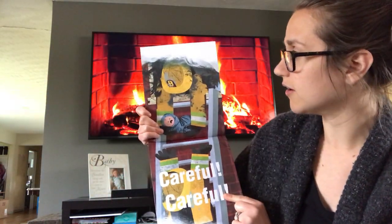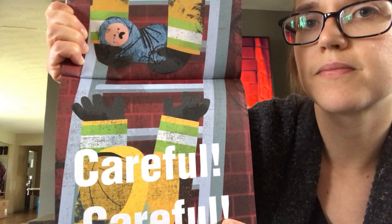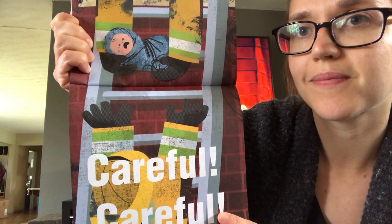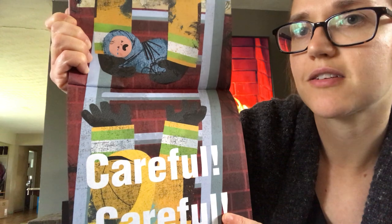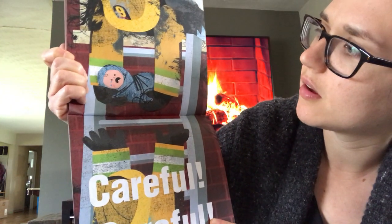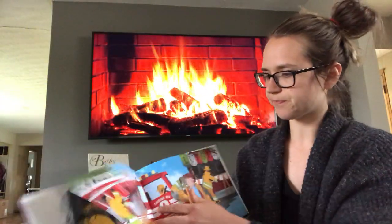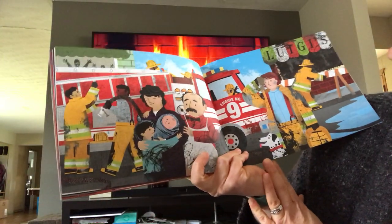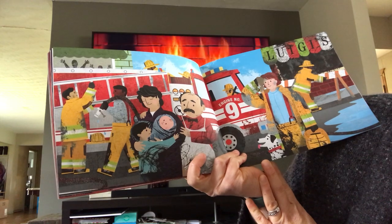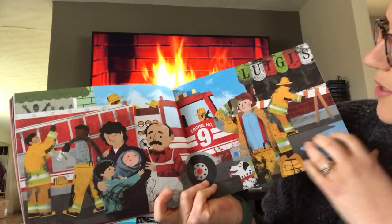Careful, careful. What are they doing? Yes, they're saving a baby. They're doing their best to be very careful. Look. Looks like everybody's okay. The firemen and firewomen saved the day.